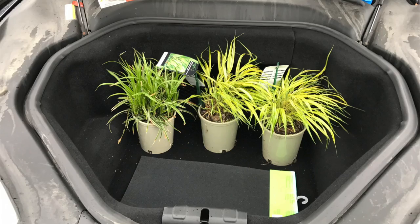Matter of fact, we're going to stop off at a garden center and pick up some stuff. And we're probably just going to throw it right in the front of the car. We'll see if anybody in the parking lot notices. We're putting stuff into the motor. What are you doing? Fixing your car? No, just putting some flowers in, dude.